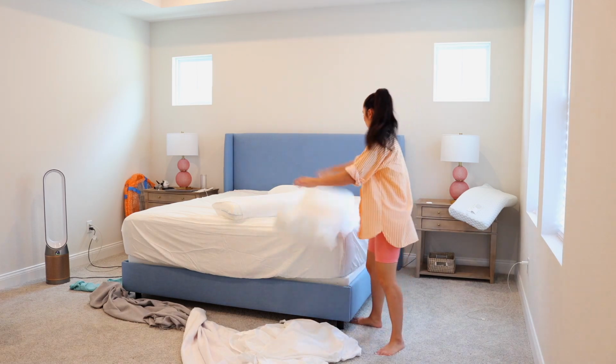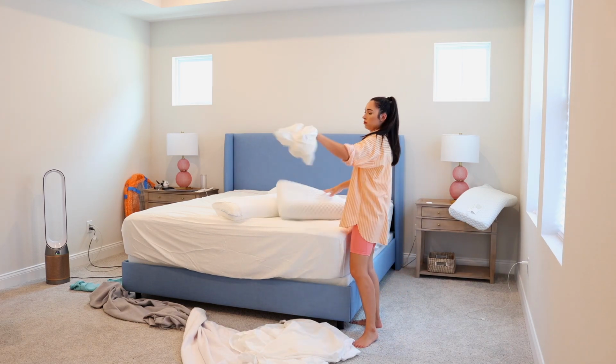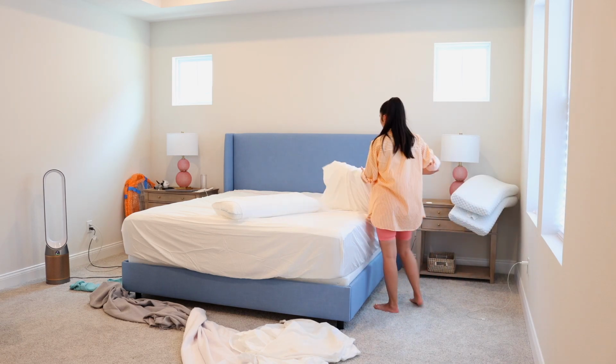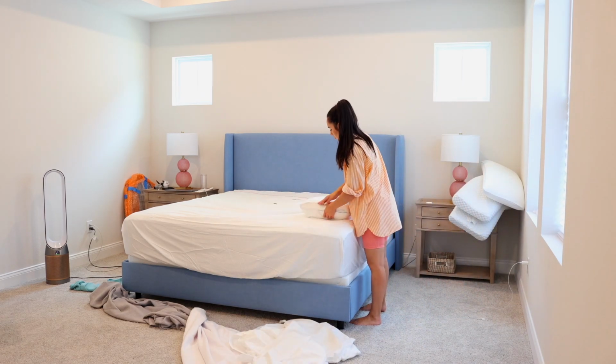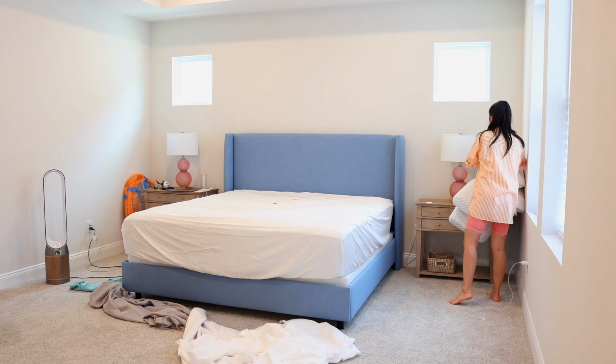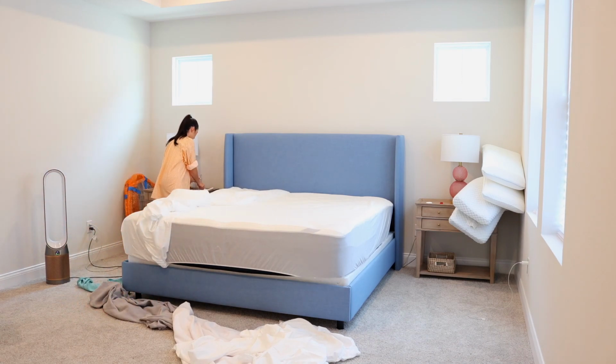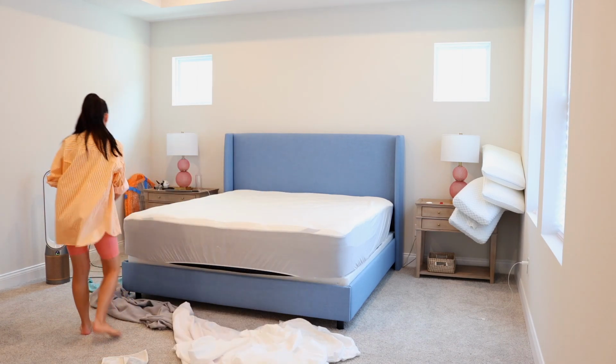The start of my list for this room is I need acrylic and gold bars for curtains on those small windows that are going to hang all the way down. And then of course I need a dresser, I need a mirror. I really would like to paint the walls in here and then add some painted white wood on at least the wall that our bed is on.